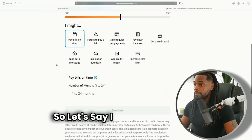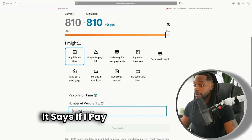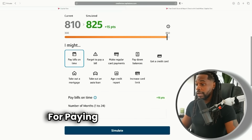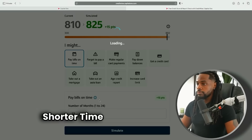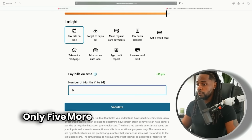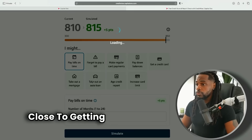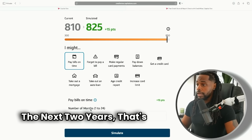So let's say I pay my bills on time. My score is at 810 right now. It says if I pay my bills on time for, let's say, the next 24 months, it's going to simulate my score. I'll be at an 825 just for paying my bills on time for the next 24 months. Let's see what 12 months would do. I want to see shorter time frames. I'm 820 after a year. So, wow, only 5 more points for 2 years. 6 months, 15. Okay. So if we really take a look at this, I'll be very close to getting to an 850 if I just pay my bills on time for the next 2 years. That's not bad at all.